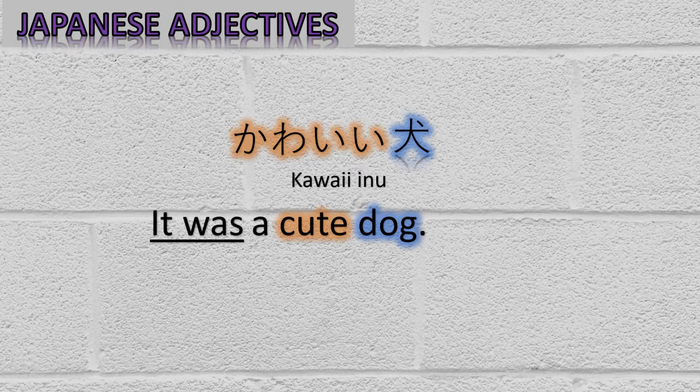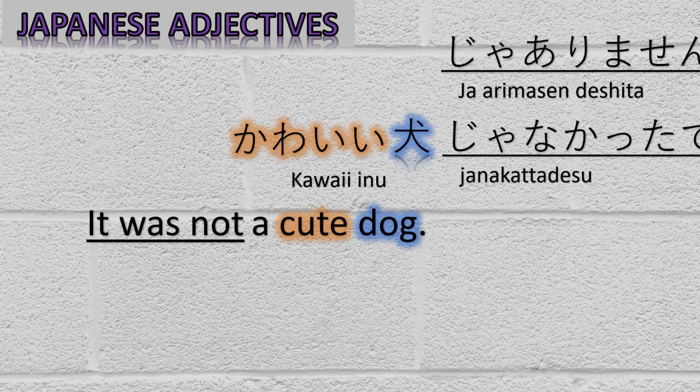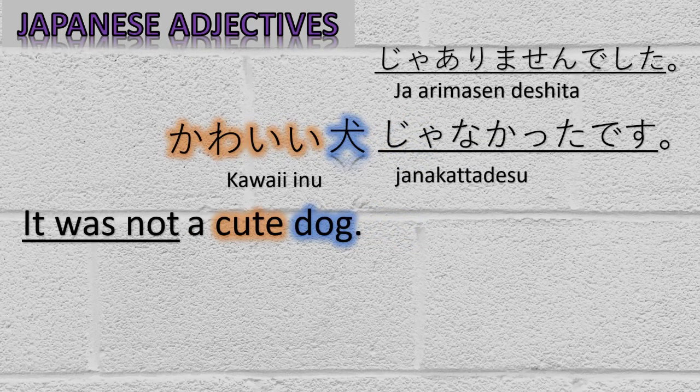Or if we want to say past tense, it was a cute dog, we say deshita. Kawaii inu deshita. It was a cute dog. Now, if we want to say past negative, it wasn't a cute dog, we say janakatta desu and ja arimasen deshita. Kawaii inu janakatta desu. Kawaii inu ja arimasen deshita. It was not a cute dog.